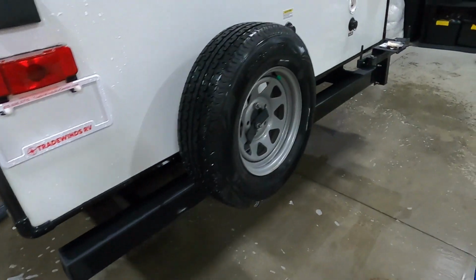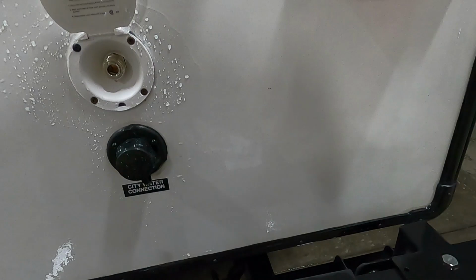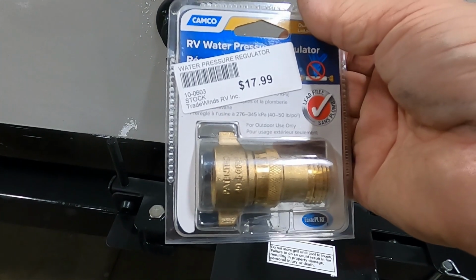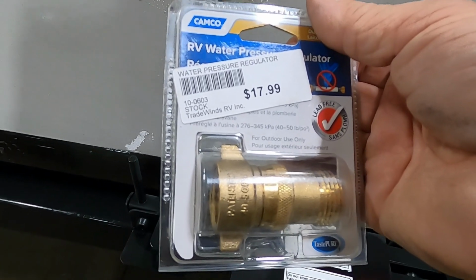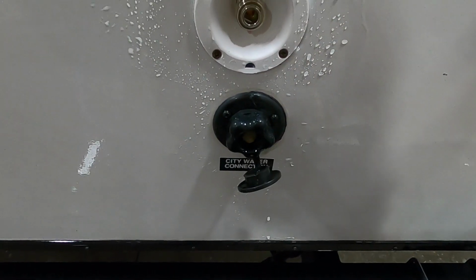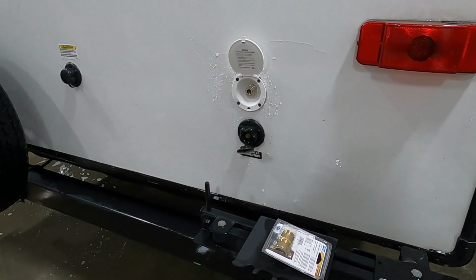Let's hook up our water. At campsites, we are going to hook up to the city water connection. First and foremost, your water pressure regulator. This regulator is going to reduce the water pressure to 40 to 50 psi, protecting the lines in your unit. You don't know what the water pressure is at different campsites, so always use this. Hook that up, then hook up your hose. Don't turn your hose on yet. One more step. Let's find your hot water heater.